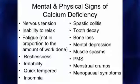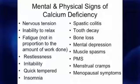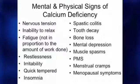Nervous tension, inability to relax, can't sleep at night, fatigue not in proportion to the amount of work you do, restlessness, irritability, quick-tempered, insomnia, spastic colon, tooth decay, bone loss, mental depression, muscle spasms, PMS, menstrual cramps, and menopausal symptoms, all calcium deficiency. So you're losing calcium, you're either not getting enough, but when you start on the proper water, it starts to stay in your body and you actually produce a better use of your calcium.